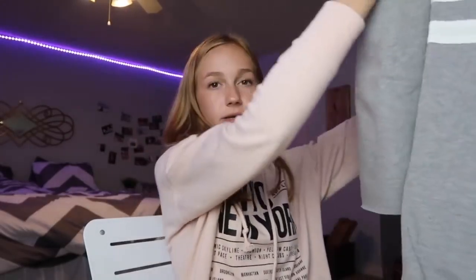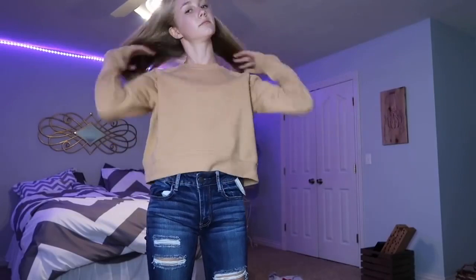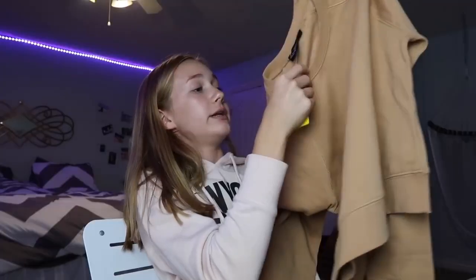I got this in a size medium because I wanted it to be a little bit oversized. It was 2 for $20, so I got another thing. And this one's just a bit different and it's in a cute fall color. So yeah, it's just in a brownish color, and I got this in a size medium as well.